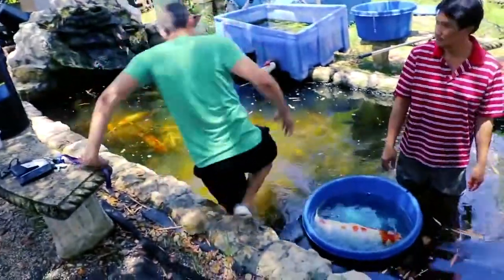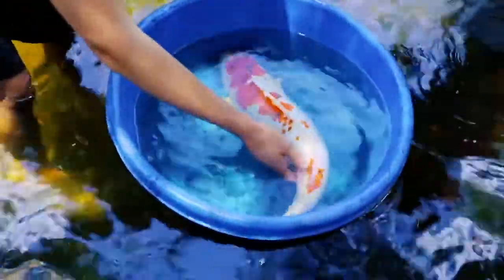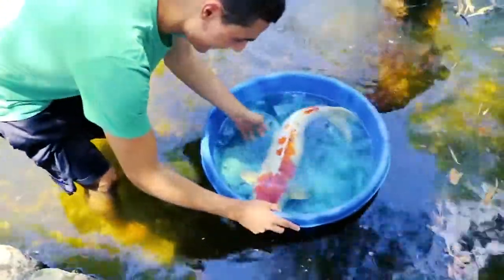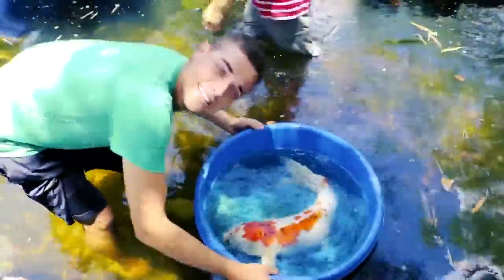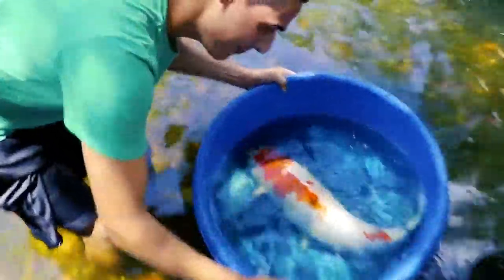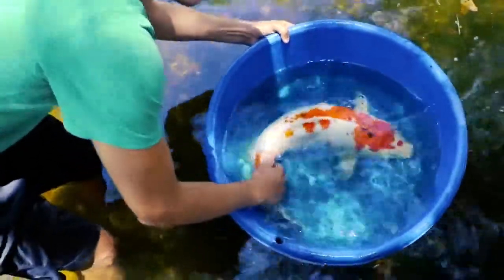I'm gonna get in. I wanna see this girl up close and personal. Nice and cool, huh? Come, guys. Look how beautiful this koi is. And what type of koi is this, by the way? Kumonryu. Guys, this is a Kumonryu. Look at her. Oh, she's so pretty. Guys, we're getting a massive koi. Come here. How beautiful is this girl? Oh my gosh, I'm already in love.